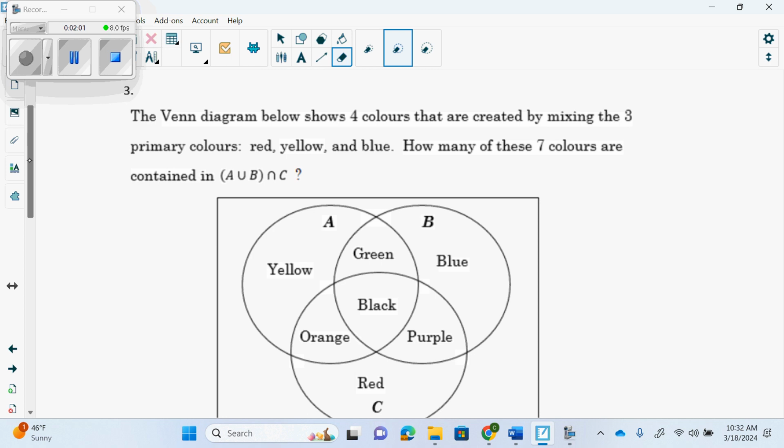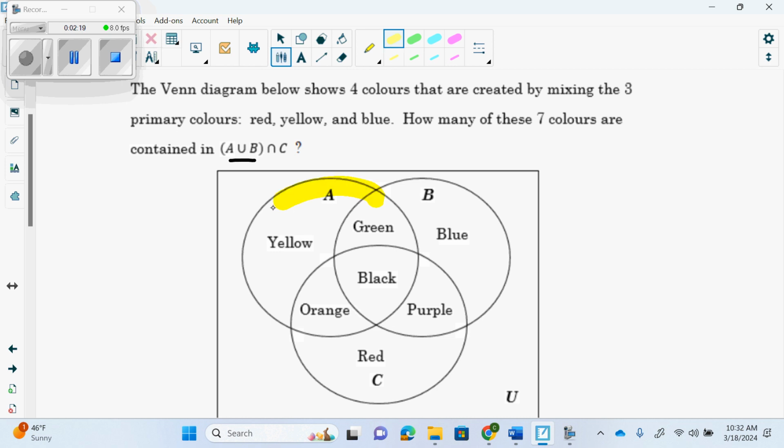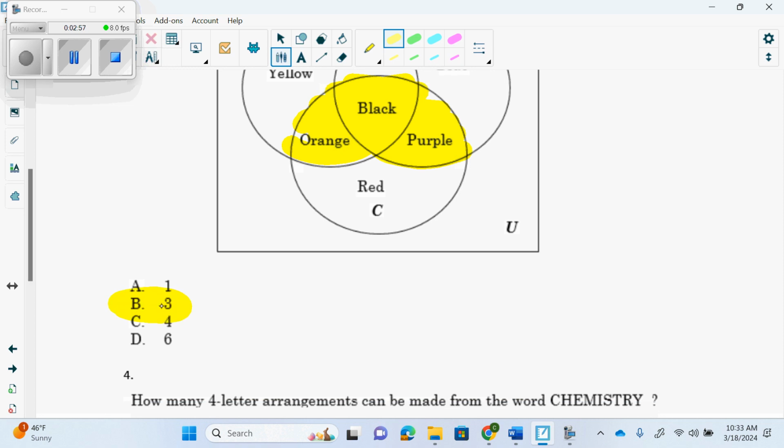Okay, the Venn diagram below shows 4 colors that are created by mixing the 3 primary colors, red, yellow, and blue. How many of the 7 colors are contained in A or B? So I need the A or B snowman. So this is A or B, correct? And I want where it intersects with C. So I can only keep the A or B snowman where C exists, yes? So I kick all of this out. Anything that's not in C. So what colors are left behind? Orange, black, purple, which is 3. Which is B.